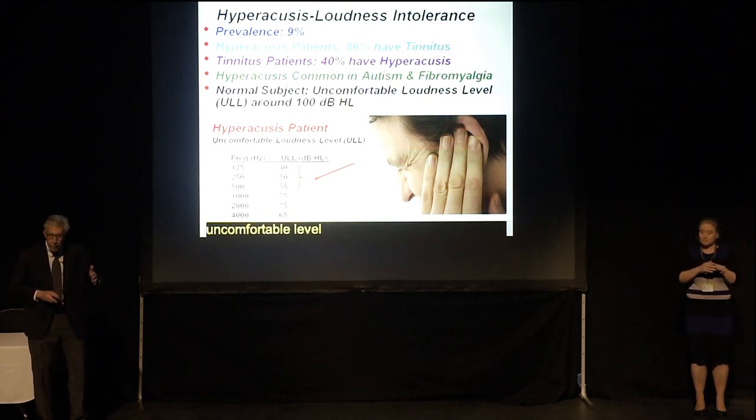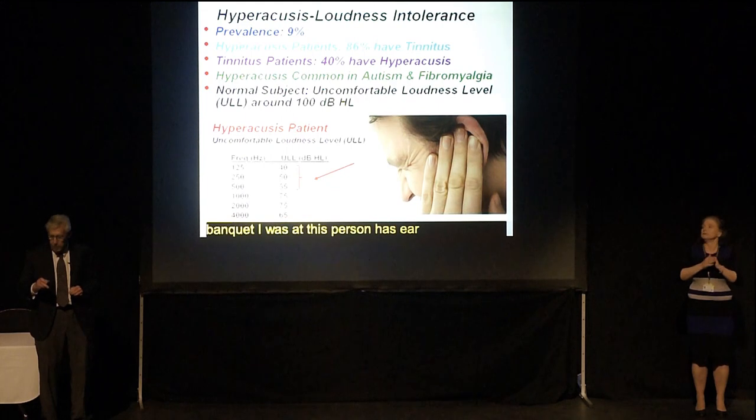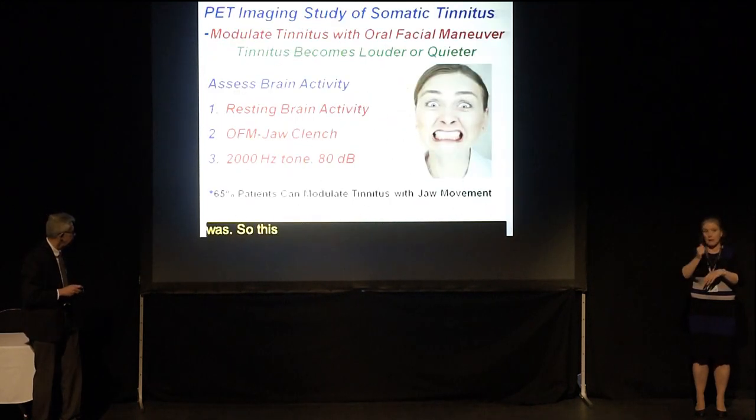So at this banquet that I was at, this person had ear protectors in during the entire banquet and had headphones over that to protect his hearing. That's how sensitive he was. So this can really be a debilitating condition.